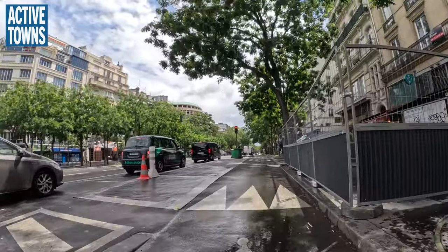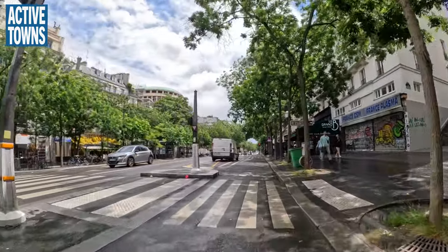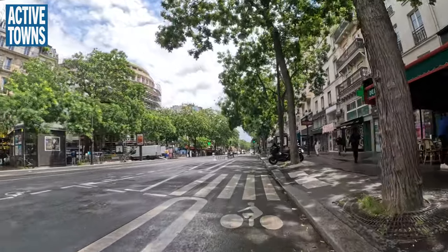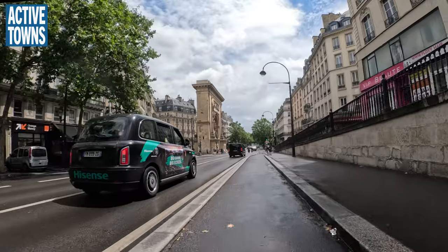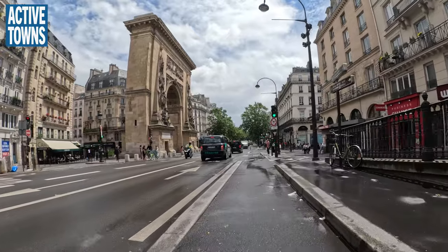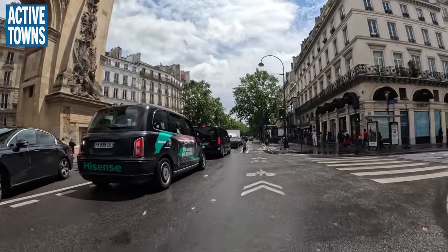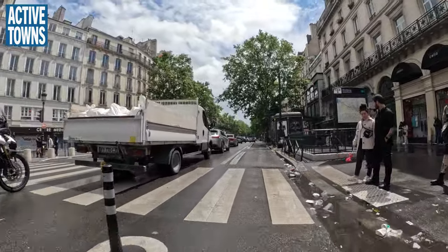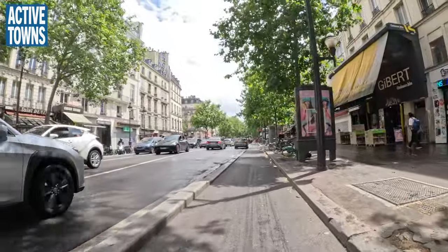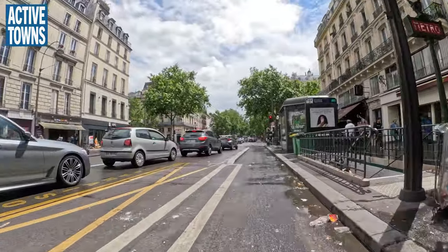And again, you see the elevated part of the cycle track here to where there's a transit situation. And we see the big structure here, the monument. This is the Porte de Saint-Denis. So, again, pretty massive area there. Plaza, public space. Last night, there was just an absolute party going on. Today is June 22nd, so yesterday was June 21st, the longest day of the year, and it's a huge, huge party.